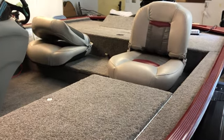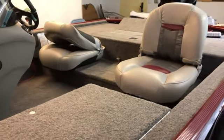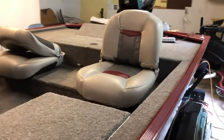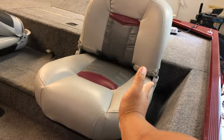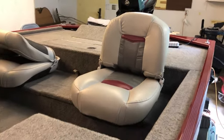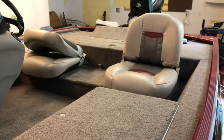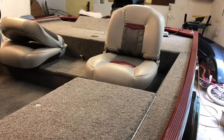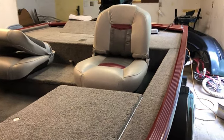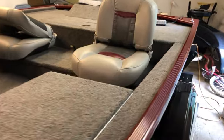The 160 for the Tracker Pro 160, it's about 70 inch, so it's about 7 inches shorter. So you're looking at maybe having it from the edge of this seat shorter. So that's a little too tiny for me. Given the fact that this boat is very, very stable in the water, I believe because of the weight. It's about 800, almost 900 pounds. So it's very stable in the water.